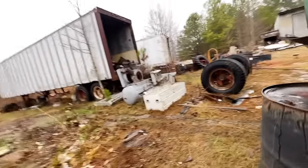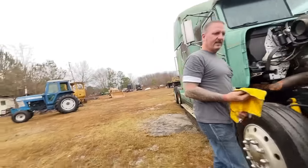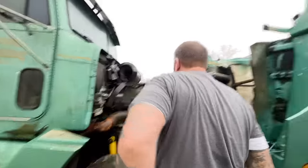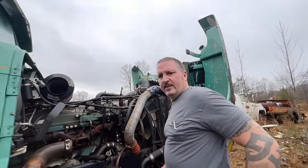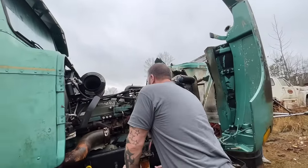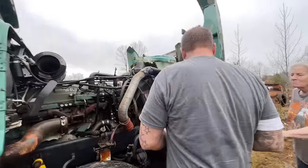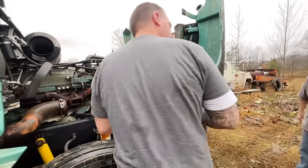Did you get that basket? It's in that chair. Hey, you know what I didn't bring? I didn't bring a wire brush. I never bring a wire brush with me. But I'll slap this turbo on. Use this old gasket. Oh, let's see if we can buy one.